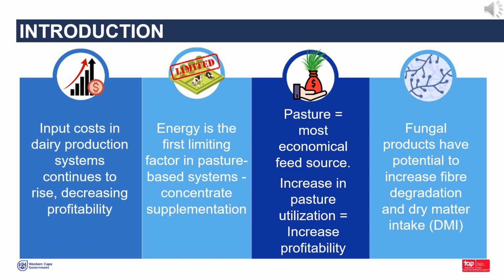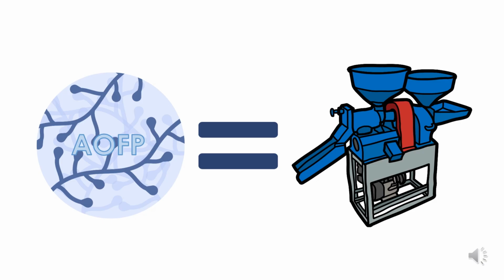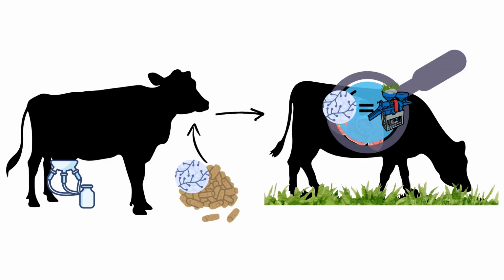Fungal products have the potential to increase fiber degradation and dry matter intake, presenting a promising solution to improve efficiency in pasture-based dairy systems. Let's think of Aspergillus oryzae fermentation product as a hammer mill. The cow consumes the concentrate containing Aspergillus oryzae fermentation product in the milking parlor.